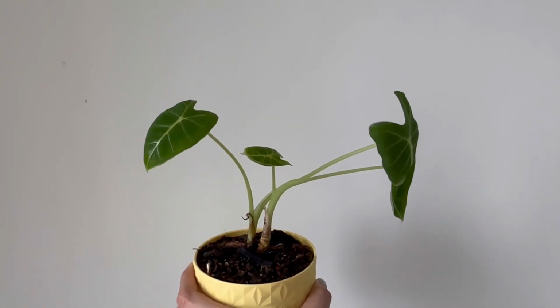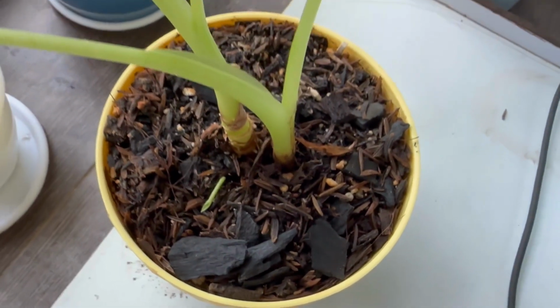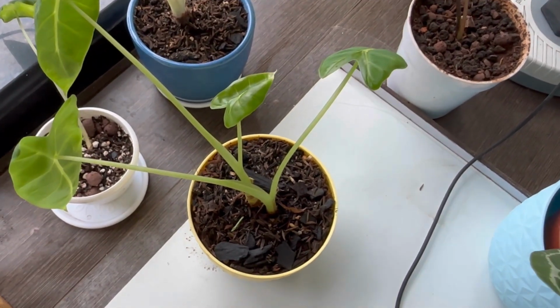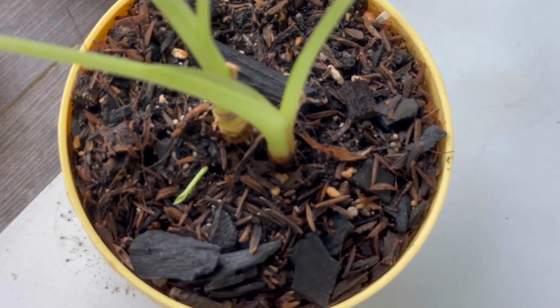I would like to show a comparison here from how it was before. That's when I got it on the left versus on the right, which initially I thought was dormancy, that the plant was just going dormant and the leaves were falling off, but it was spider mites, I think. I do think there is a corm there. It is trying to push out a leaf, but it's not happening yet. I need to check the soil and figure out what's going on.